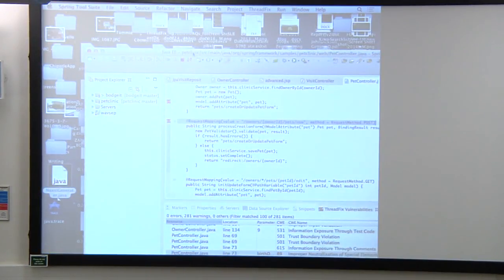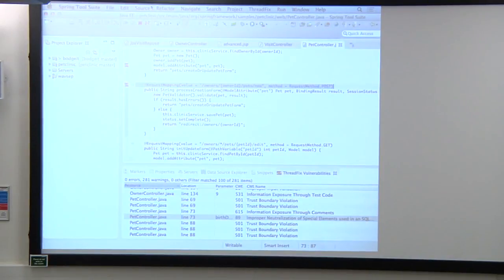And similarly, what we can do is connect to ThreadFix and pull data about the endpoints. And even with just a dynamic scan, we map back to lines of code, and so we can put these markers in the line of code.